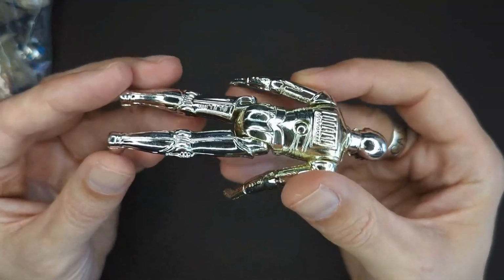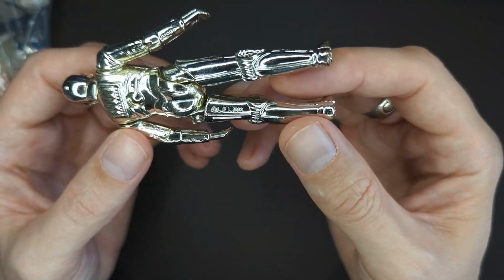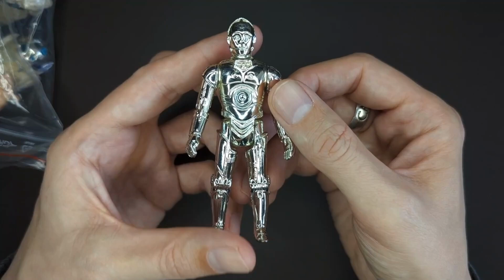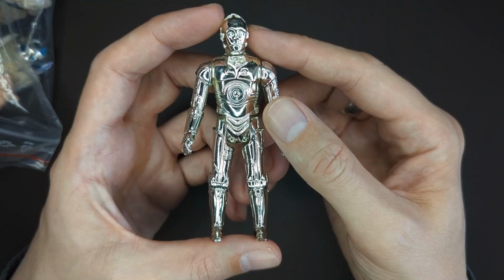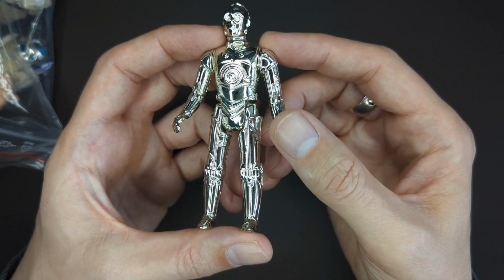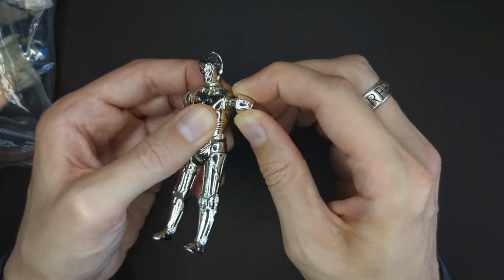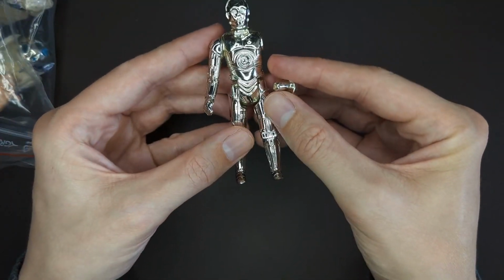So, what date do we have here? Or rather year. Yeah, this is 1982. So this is the version from The Empire Strikes Back, which replaced the one from A New Hope. And this one should have removable limbs. Yeah, so his arms and legs can be removed.